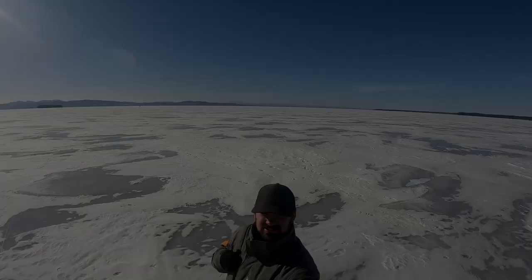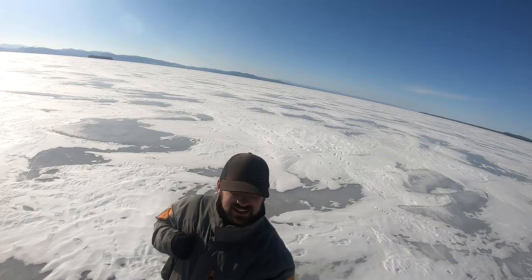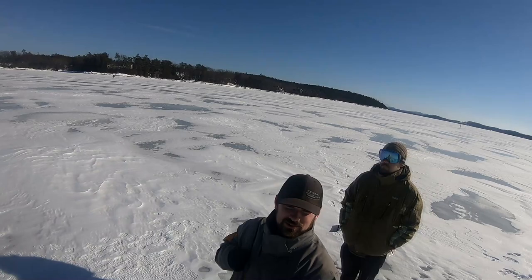That's New York all the way over there, and if I wasn't so cold, we could just walk right over there. Pretty cool. But I'm cold, Rob's not. So we're gonna walk back to Oakledge, but this was fun.